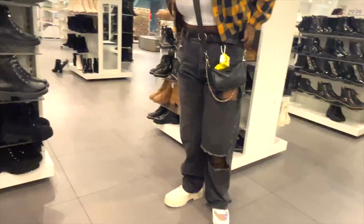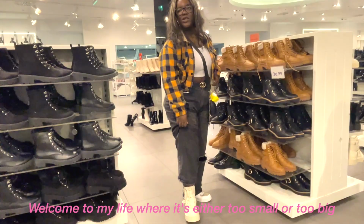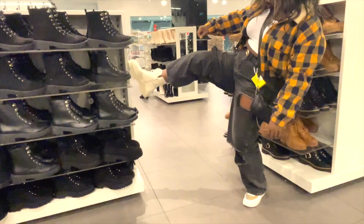Better? So much better. Do you see my life? Wait. Back. Stay there. Welcome to my life where it's either too small, too big, nothing ever fits. It's cute though. Like, it looks cute on. I know.